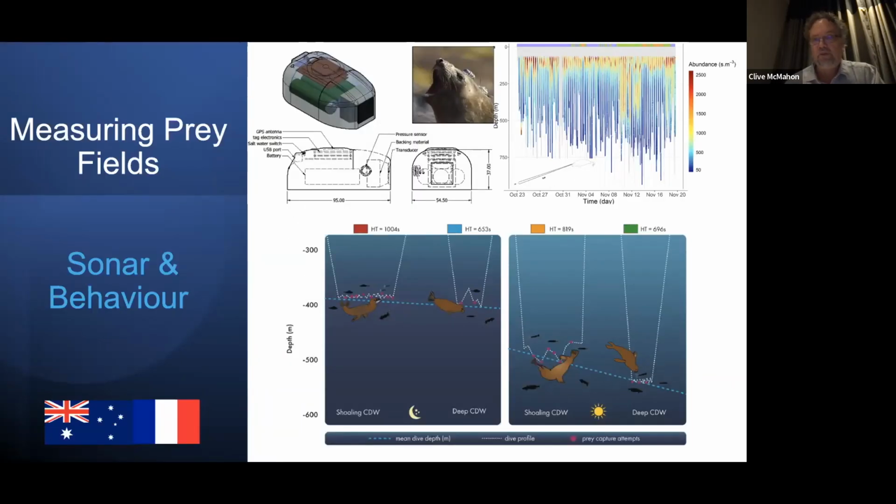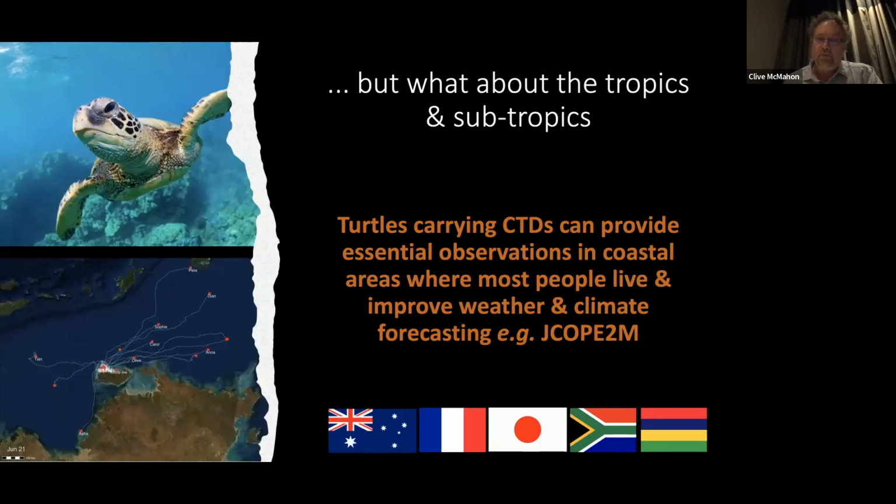Here, just a brief description of the sonar technology and integrating animal behavior with that. We were able to detect quite nicely prey fields in the water column, and we can look at both seasonal and annual shifts in that productivity, and relate that to water column structure. Primarily the work we did in that bottom panel was looking at seal behavior. But again, probably not for us to dwell on too much here.